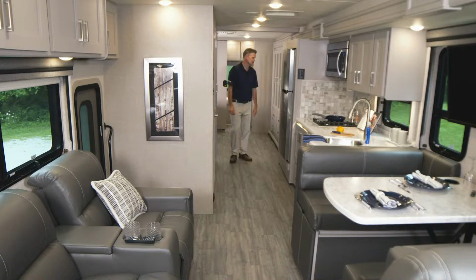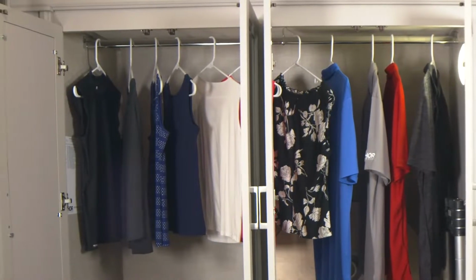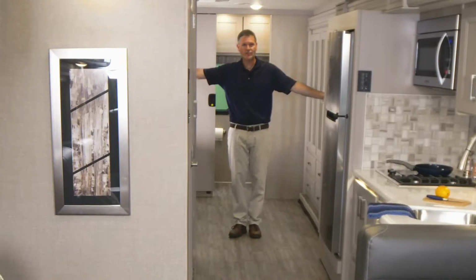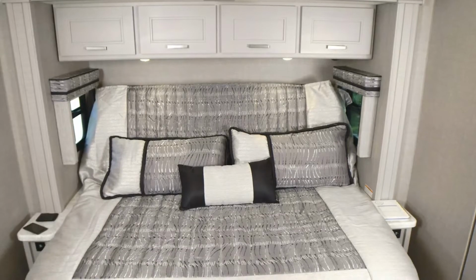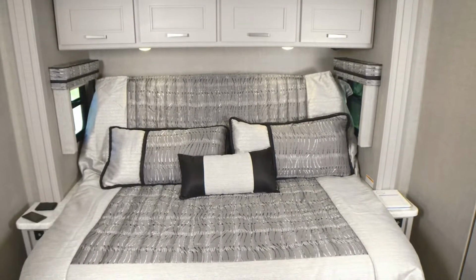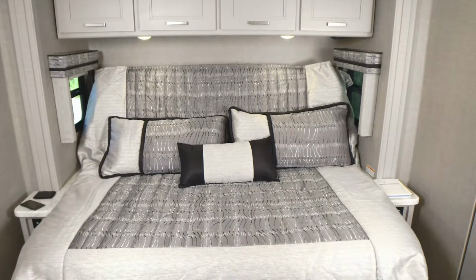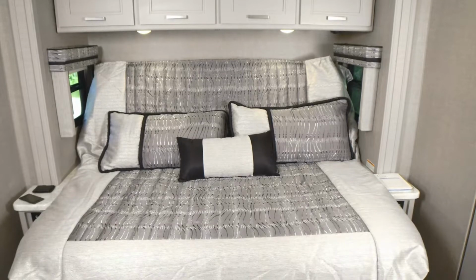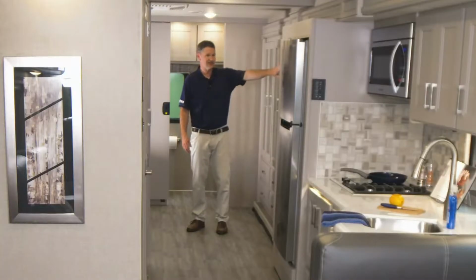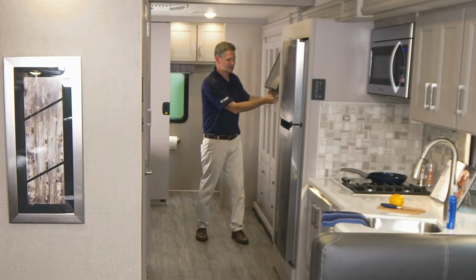If you need more hanging space, we have more closets to show you as we step back into the bedroom, but I do want to show you all of the room you have back here. This is a king-size tilt-a-view bed, and when it is in the up position like it is right now, the space back here is unbelievable. And this is great having the tilt-a-view because we got a TV right here, and yeah, there's storage behind that as well.